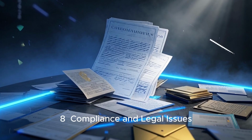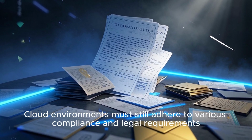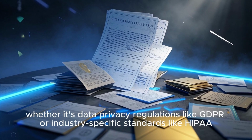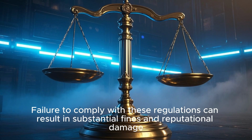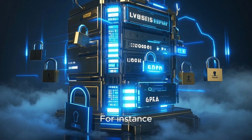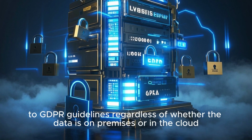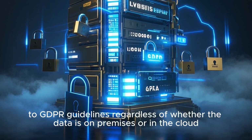8. Compliance and legal issues. Cloud environments must still adhere to various compliance and legal requirements, whether it's data privacy regulations like GDPR or industry-specific standards like HIPAA. Failure to comply with these regulations can result in substantial fines and reputational damage. For instance, a cloud database storing customer data must still protect that data according to GDPR guidelines, regardless of whether the data is on-premises or in the cloud.